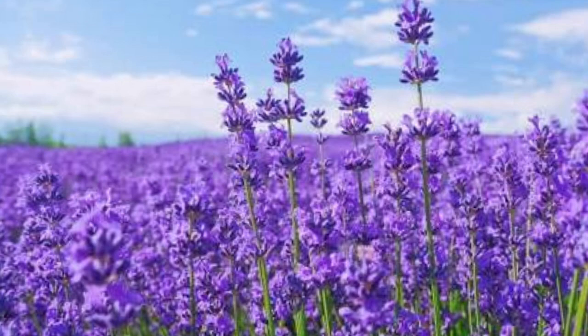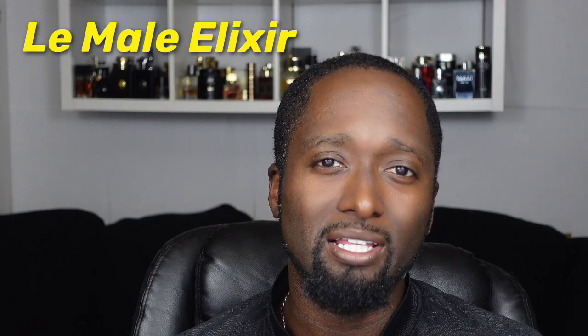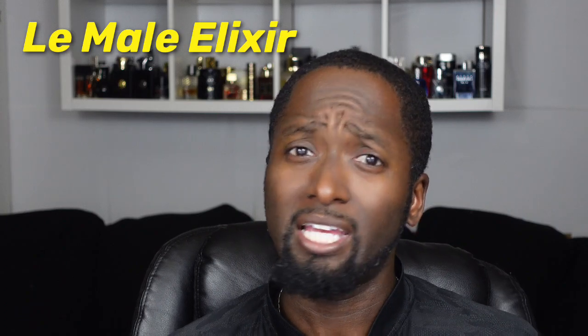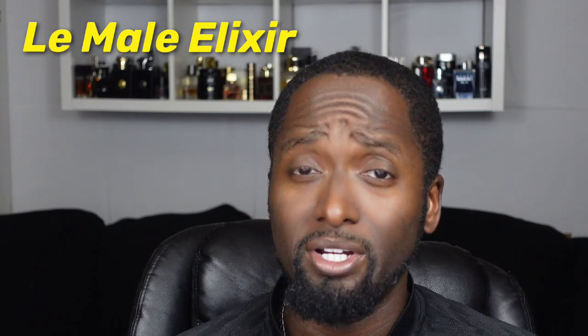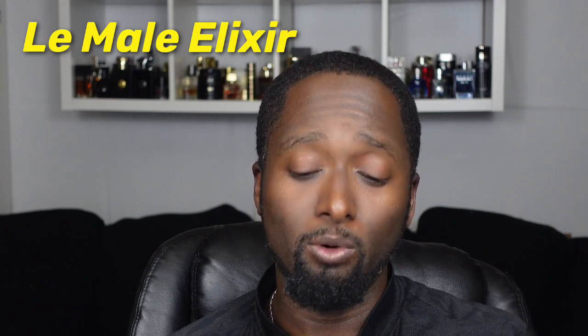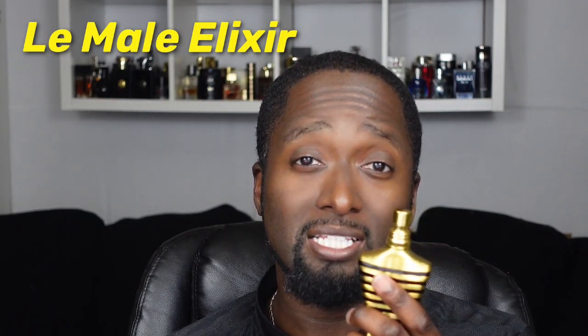But it opens up with, of course, the lavender, like most of them have, but it has this mint accord, so it gives it a nice freshness to it. Because I was wondering, why would you put this out in the summer months, because it seems like more of a fall scent, and I still think it leans more fall and winter. But with that said, I do believe you could pull this off on summer nights.